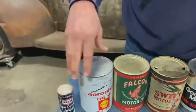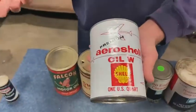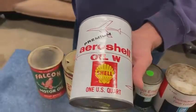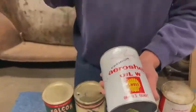The next can we've got, and this is a cardboard can. A lot of people don't like cardboard cans. I like cardboard cans. Aero Shell Premium, got the airplane on it. Good looking can. Just because it's cardboard actually means it's got a less chance of surviving the years. So definitely not opposed to cardboard cans at all. Great pieces. Have no problem adding them to my collection.